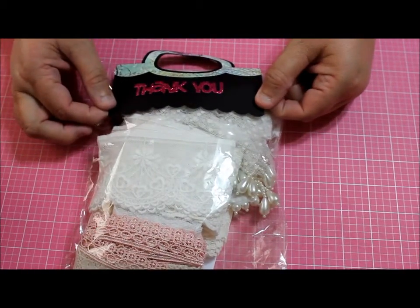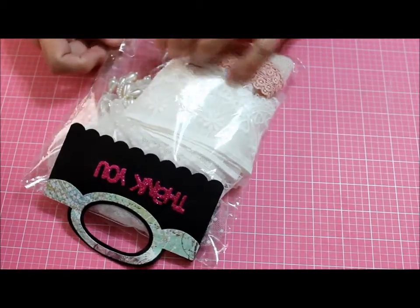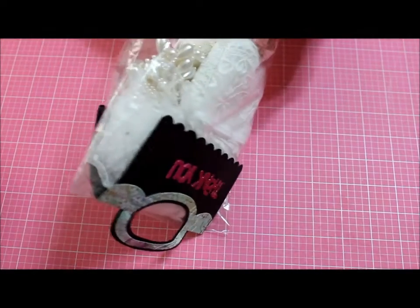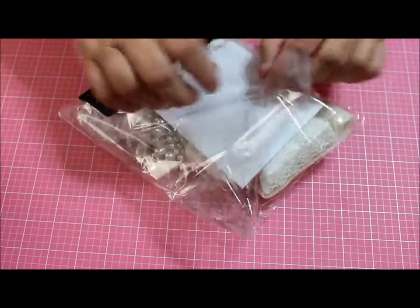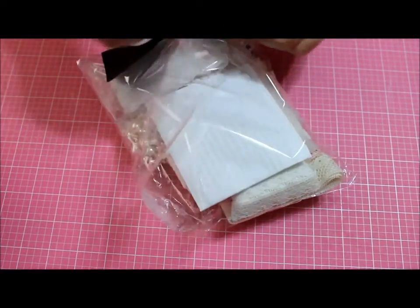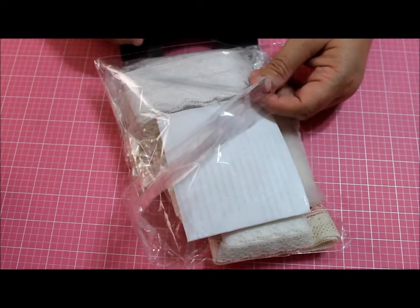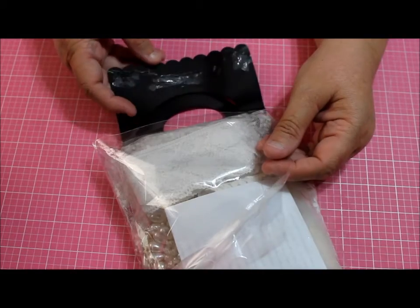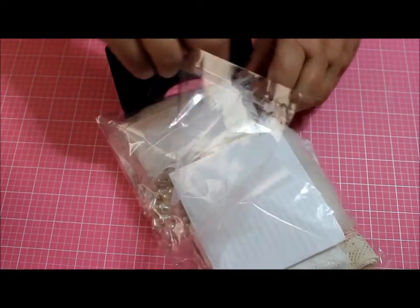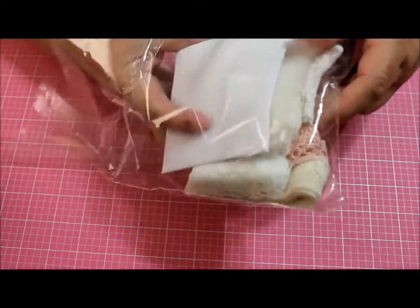Look at how pretty it came packed up. I thought it was so cute. Let me see that open. Oh good, I don't have to break it. I didn't want to peel that off and break it. There we go. And she put some tape on this side, but I was able to save it. So that's great. I'll take it all out and we'll look at it together, okay?